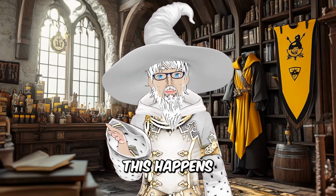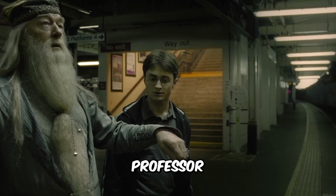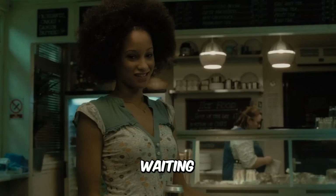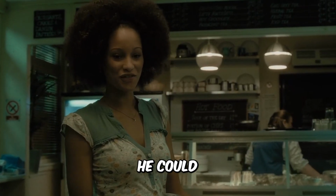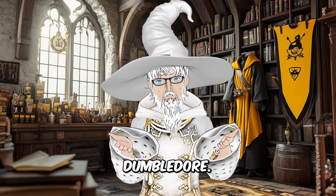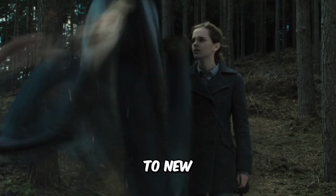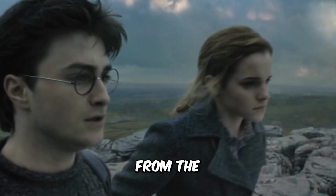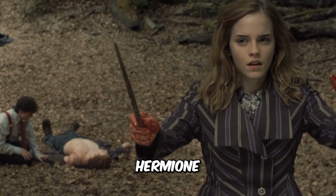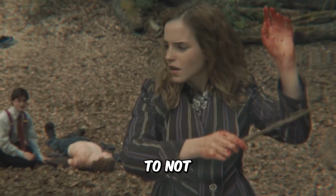In the movies, this happens several times. One was when Dumbledore took Harry to see Professor Slughorn. Harry was waiting for a waitress to enter his ship so he could go on a date with her, and that doesn't happen because Dumbledore. Another was when Harry and Hermione were apparating to new locations after escaping from the Ministry of Magic. Although Hermione used a lot of protective spells to hide their location, it's still better to not stay in one place for too long.